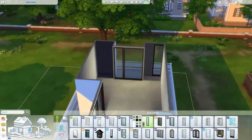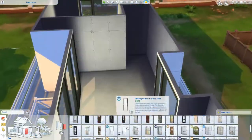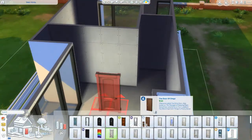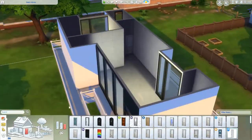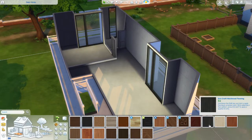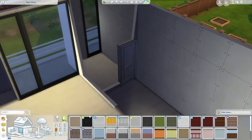Anyway, so just going through adding the windows. I wanted really nice big windows, letting in lots of light. We do change up the front door entrance area just for layout purposes. It wasn't really working too well, but other than that, it works out pretty well. This house is tested, so it does all work.